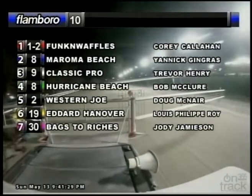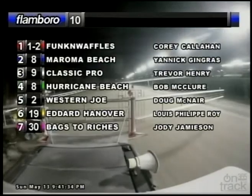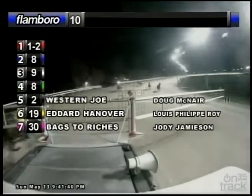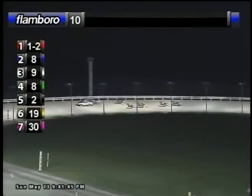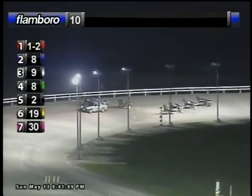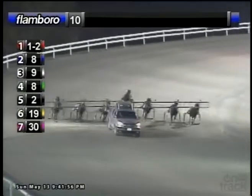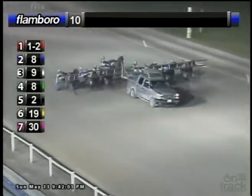Taking up position on the gate on the inside, Funkin' Waffles with Maruma Beach. In the center, Classic Pro, Hurricane Beach, and Western Joe. To the outside is Edward Hanover and Bags to Riches. Field of seven, 10th race, first Confederation Cup elimination. The field for race number 10, Cup elimination number 1, is approaching the start.